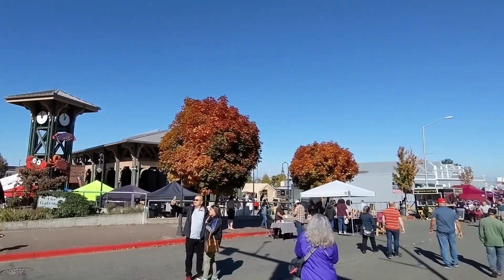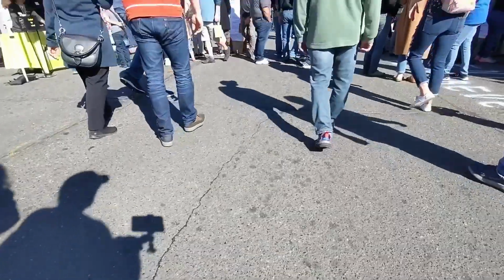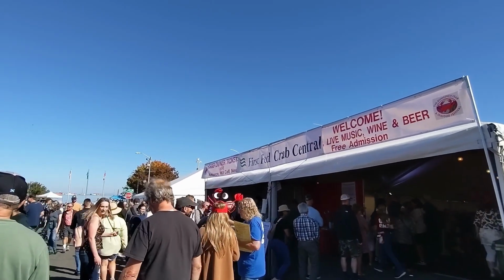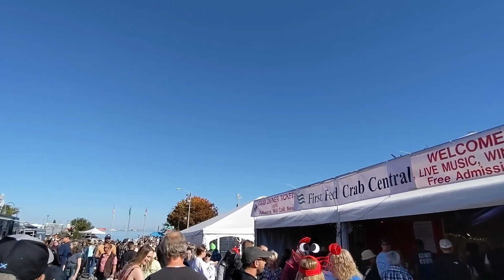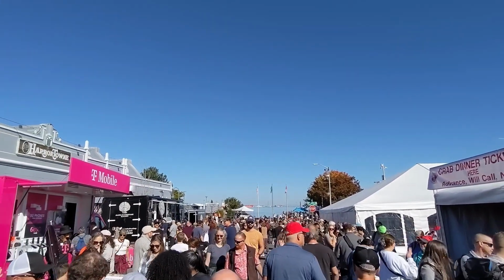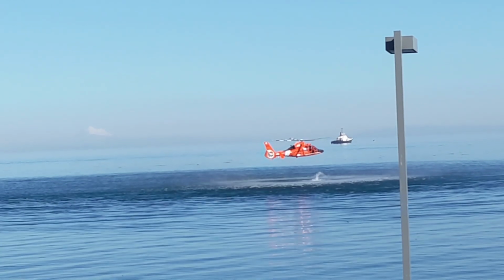Now, the best way I could describe the Crab Fest at Port Angeles is if you've ever been to the Fisherman's Fall Fest in Seattle, it's a lot like that, but on a bigger scale. More food vendors. The Coast Guard does demonstrations with their diver swimmers. Pretty interesting.